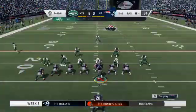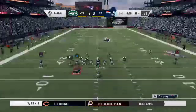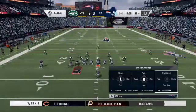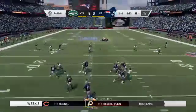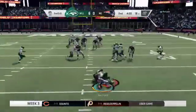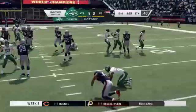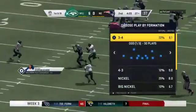The last run got a couple. Here's 2nd and 8. Throwing now is Brady. Into heavy traffic, and it's intercepted. Picked off by Tremaine Johnson. And they're going to set up shop at the 27-yard line.